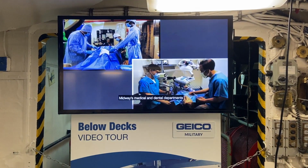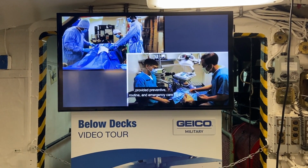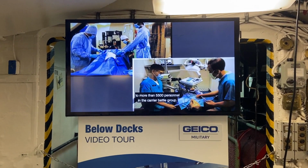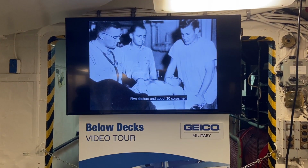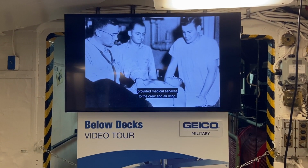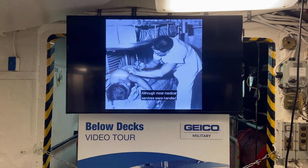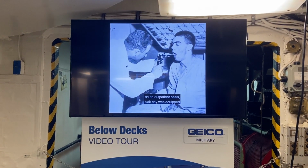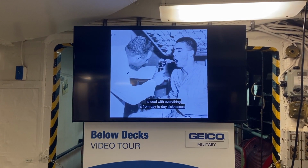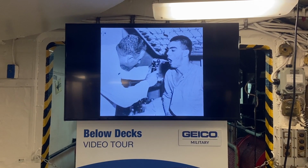Midway's medical departments provided preventive, routine, and emergency care to more than 5,500 personnel in the carrier battle group. Five doctors and about 30 corpsmen provided medical services to the crew and air wing. Although most medical services were handled on an outpatient basis, sick bay was equipped to deal with everything from day-to-day sicknesses and injuries to mass battle casualties.